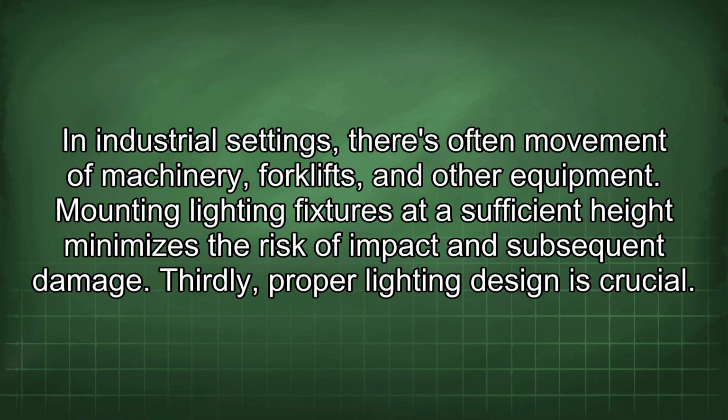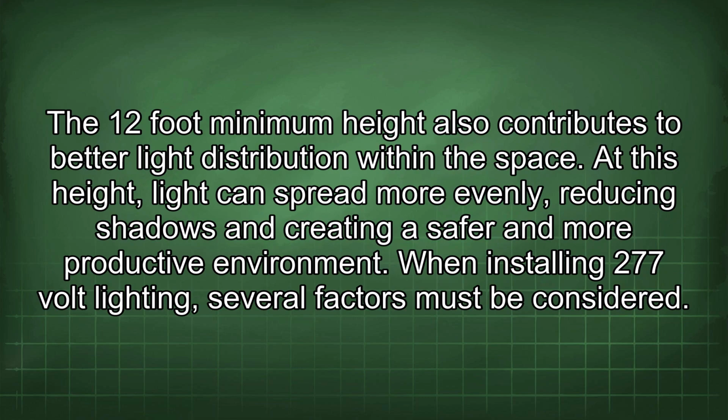Thirdly, proper lighting design is crucial. The 12-foot minimum height also contributes to better light distribution within the space. At this height, light can spread more evenly, reducing shadows and creating a safer and more productive environment. When installing 277-volt lighting, several factors must be considered.